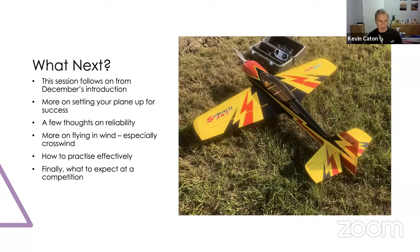We are going to get onto flying because most of us, certainly in the UK, have been unable to do that for many weeks or months now, and we're all itching to get out there as soon as the weather permits and, more importantly, the government permits. How to practice if you want to improve your aerobatic flying, and finally, for those that want to go on to try a competition, the sort of things you'll expect when you start to attend an aerobatic event.